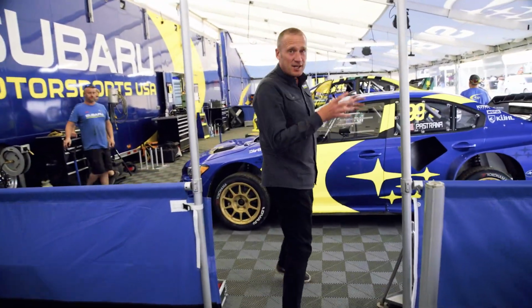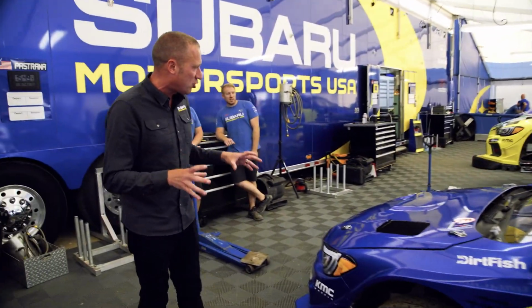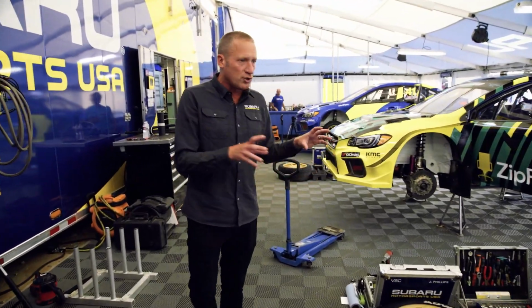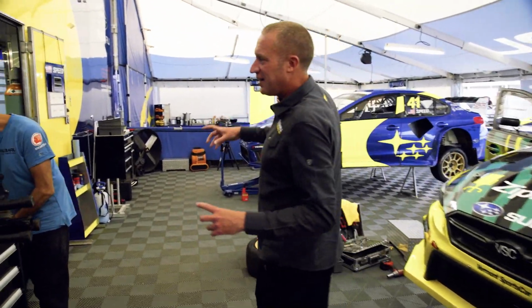So into the paddock, and the cars live here, and this area is designed for the mechanics to be able to do their jobs just as quickly as possible. You might need to change a gearbox in, say, 15 minutes, swap out an engine. All the tools and all the parts that are needed are here to get that done as fast as possible. And when they need feeding, we've got hospitality up at the far end of the tent there as well.